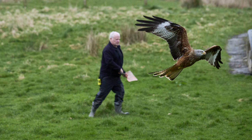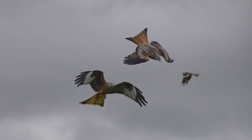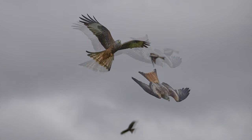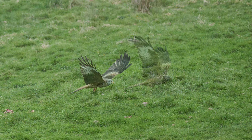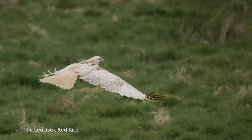Now, of course, apart from all the red kites that were flying around, we'd also been told to look out for a very special kite. This is a leucistic red kite, which effectively is almost an albino. It's a white version. Apparently, there are only about 10 to 12 of these in the world. So we were very lucky when the bird turned up shortly after I took this shot, and you'll now see a sequence of shots of the leucistic red kite.